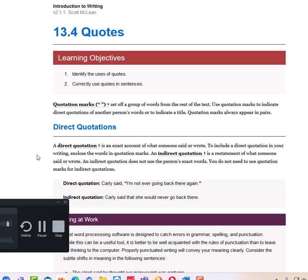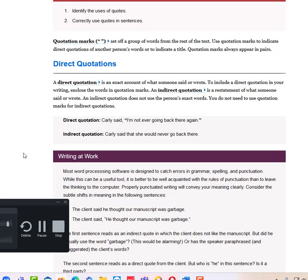An indirect quotation is a restatement of what someone said or wrote. An indirect quotation does not use the person's exact words. You do not need to use quotation marks for an indirect quotation. So here's an example of a direct quotation. Carly said, "I'm not ever going back there ever again." Indirect quotation. Carly said that she would never go back there again. So when you're reporting on what someone else said, that's an indirect quotation. And then when you cite what someone else exactly said, that's a direct quotation.